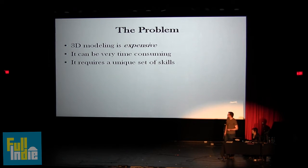There are a lot of reasons why 3D is hard, but one of the major issues is art. The basic problem is that 3D modeling is really expensive. A single Maya license will set you back a couple thousand dollars, which isn't very indie friendly. It can also be very time consuming, since you have to model and texture all of your assets. And it requires a really unique set of skills. Modelers get good through years of experience, and it's a hard thing to jump right into.